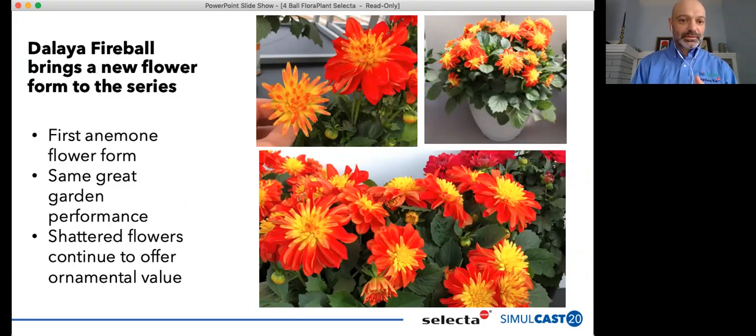And then let's talk a little bit about Dahlia Fireball. So Fireball is the first time we've actually introduced an anemone flower form into the Dahlia series. So we're excited about that. Very cool bicolor. It really stands out when you see it. It's got that novelty premium look to it, but also still has that great garden performance that we expect from our Dahlia series. And then one cool thing that we've realized is that as the flowers kind of shatter or those large red petals fall off, the center stays intact and actually still continues to offer a pretty cool bit of ornamental value there. So we're very excited about our new Fireball as well as Raspberry as we add to our Dahlia lineup.